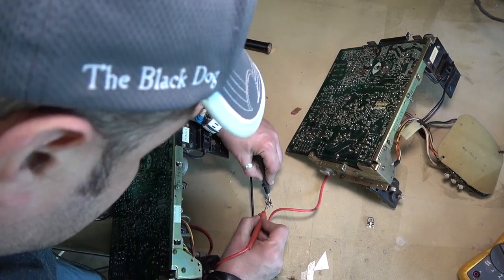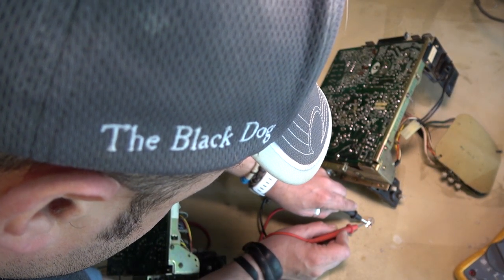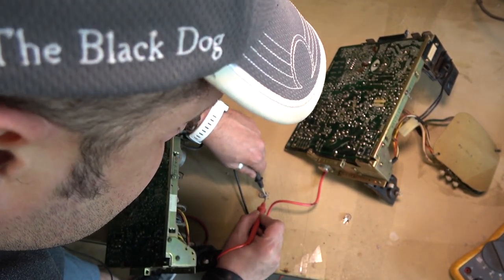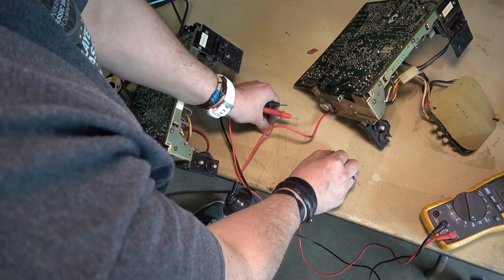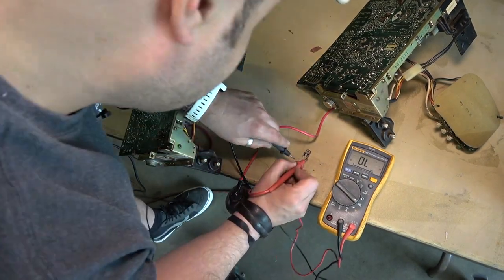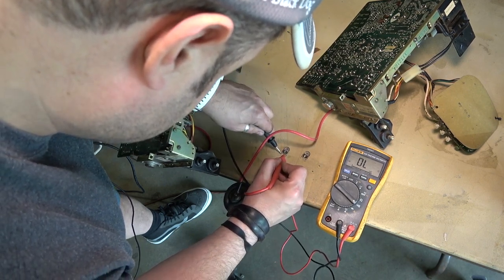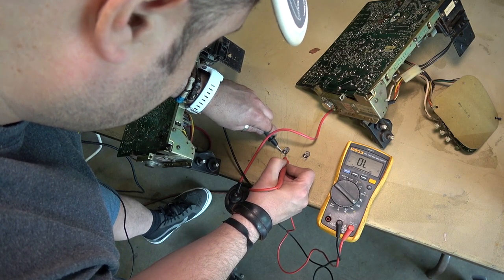So I am not getting continuity from here to here on this one. On this one, I'm getting 66 ohms. And then on this one from here to here, do I get a reading? I don't. I don't get any kind of reading. So look, if I were to measure from this leg to here, I'm getting 68 ohms, okay? So there's resistance between them. There's continuity, though. And here I get nothing. If I come from here to here, I get nothing. Here to here, nothing.